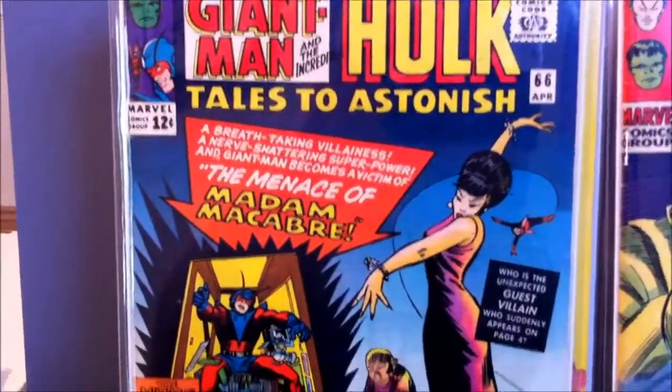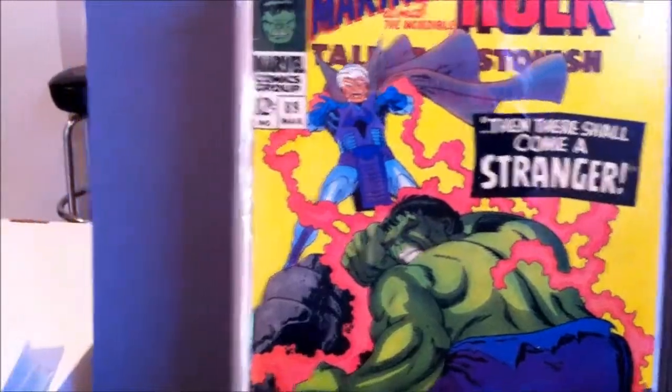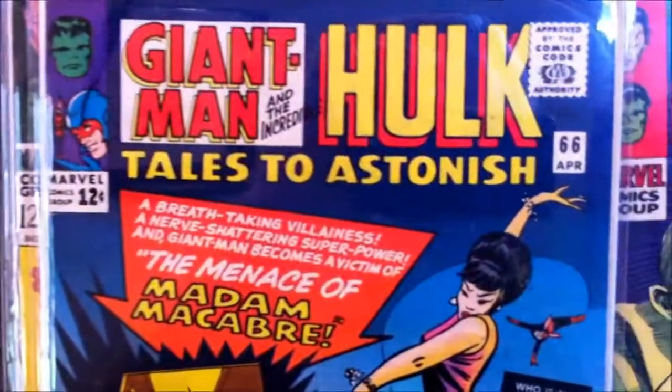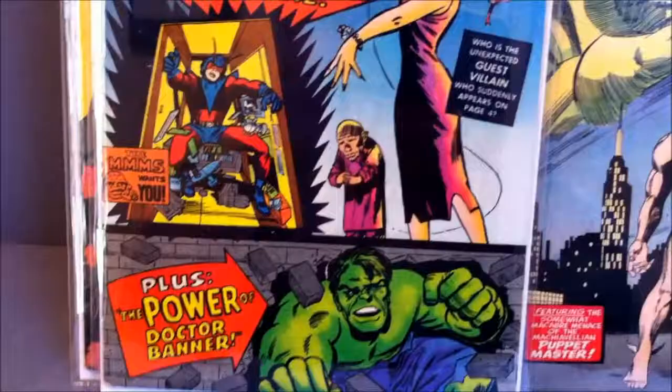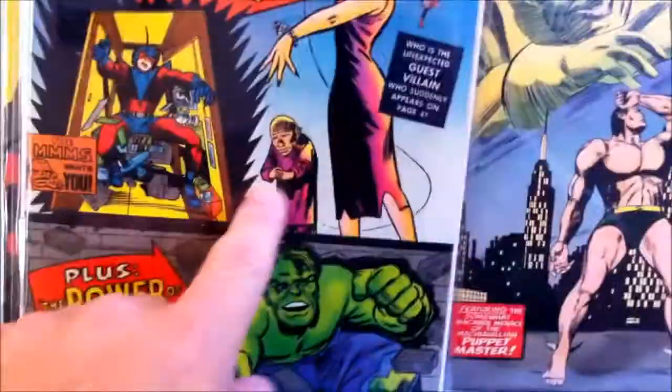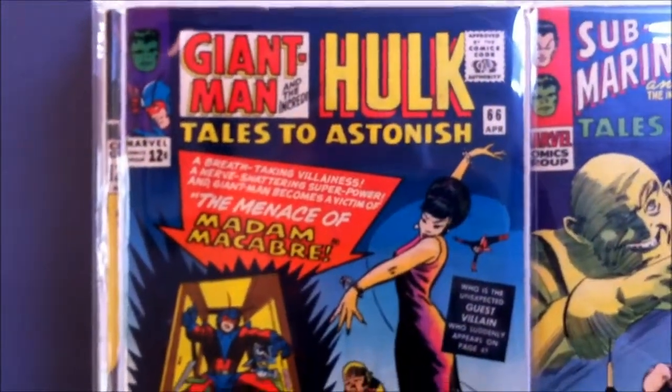First and only appearance of Madame Macabre. It's actually a cool character. Was a protege of the Mandarin. And she has a robotic wig that allows her to transform inanimate objects, either bigger or smaller. So she propositions Giant Man to kind of rule the world thing. But these are so great. That's a good one to pick up. I'm surprised they didn't develop her more, because she was a cool character, good read.